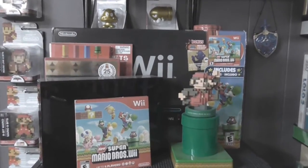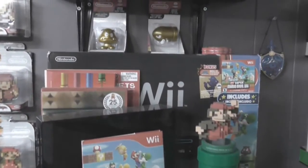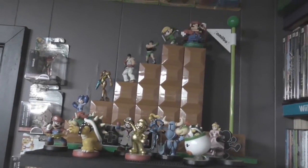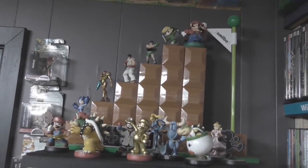Now this was actually a dumpster find. I found this Mario bundle box in a dumpster and I already had a black Wii, so I just displayed it together and I think it looks pretty cool. I really love this amiibo stand. I saw it once and I just had to have it.